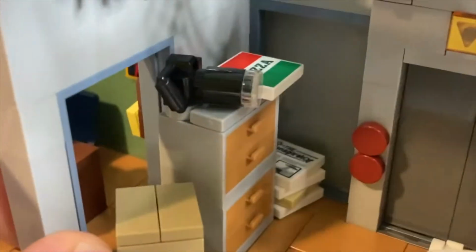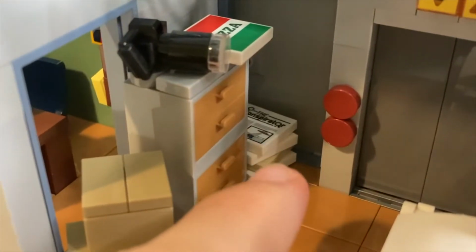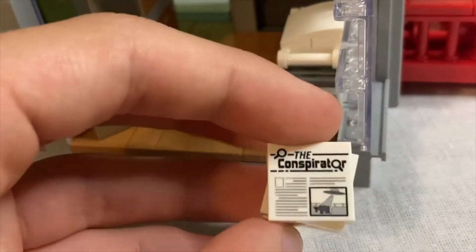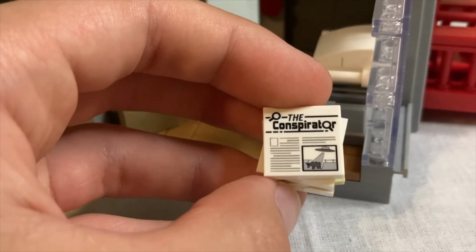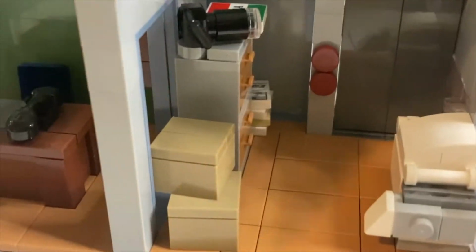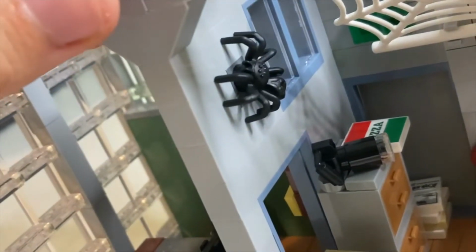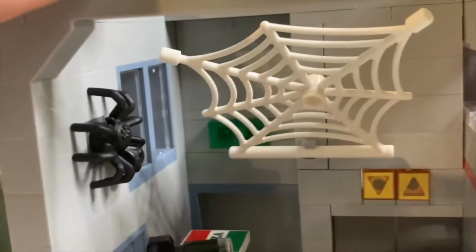And over on the left, there's a couple boxes, as well as a shelf with a camera and pizza box on top of it. And as for the stack of newspapers back there, this is just a stack of old thrown out newspapers, and the print on the top says a conspirator, and it's got a little picture of a UFO abducting a cow. I think that's really neat. There's also a spider here on the wall, referencing the spider that bit Peter Parker. And of course, to go along with it, there's a giant web right there.